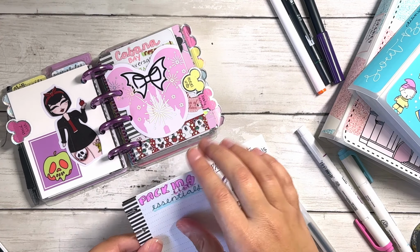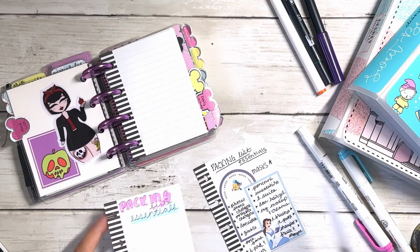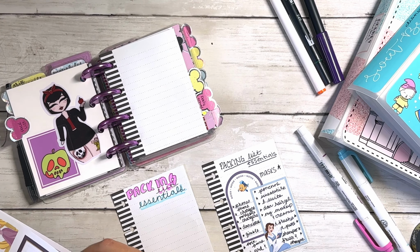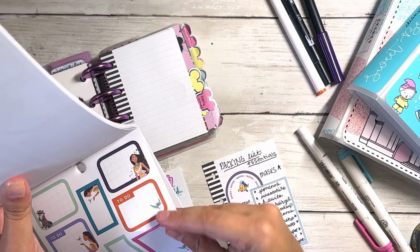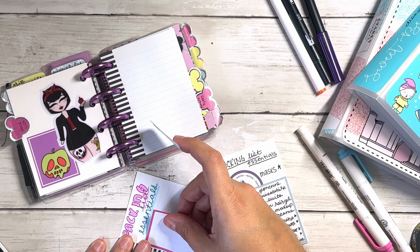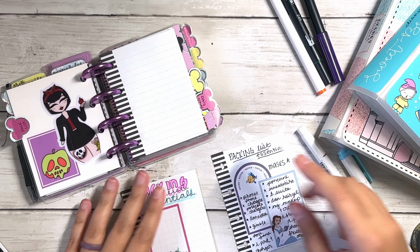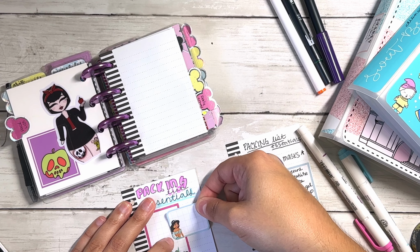All right, so this one says packing list essentials. I think I'm gonna do the boxes a little bit different on this one than I did there. We definitely want a full box here. Who do I wanna use? Kind of loving Nico. And then maybe Jasmine. So I'm gonna put this sticker here. And then we're gonna put her here.